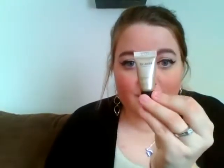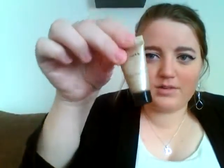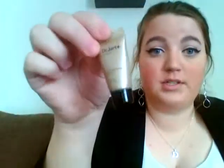I don't use it every single day, but I use it probably 4 days a week at least. And for like 2 months I've been doing that, and I still have a good amount in here. Not a ton. I'll probably run out soon, but a good amount. But I also don't slop it on my face. I only use a conservative amount. But this is great. I love it, and I'm actually really considering repurchasing this because I love the formula, and I always like to stick with what I know, even if it's going to cost a little more.